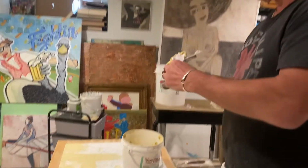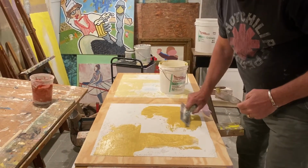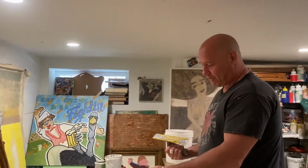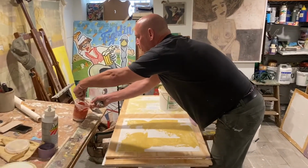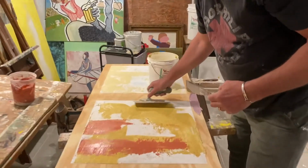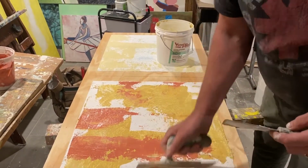I think ochre is probably my favorite color, actually. But this is sort of, just put it down very abstractly. Get an idea. Usually I'll have an idea of where I'm going to place the figures on this, but this is just basically background. Okay. And then I'll come in. Just certain ways you do your trowel, you can get the little drag marks and stuff, and I like that kind of thing there. It doesn't all have to be filled in.